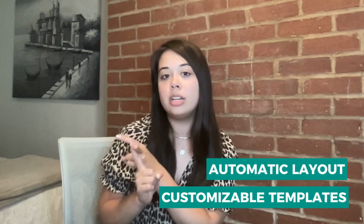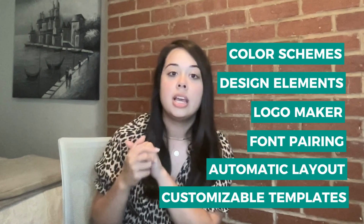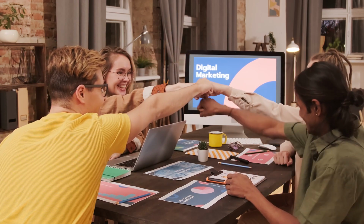Let's talk about design features. So, AI presentation tools provide various options such as customizable templates, automatic layout creation, font pairing, logo makers, design elements, and color schemes. These features will help you achieve visually cohesive and impressive presentations without any design skills. And here's a big advantage. AI presentation tools can automate various design and layout tasks that would otherwise take hours to finish manually. By saving you time and effort, they allow you to focus on delivering a powerful and engaging presentation.